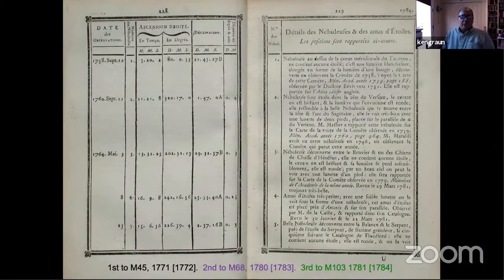This is just an image of the catalog. Three catalogs were published. They each got bigger as he added more objects to them. Yes, it is all in French because he was a Frenchman. But what is neat about a lot of scientific language is that it's very similar to English, so you can understand a lot of it. It has the dates of the observations, the right ascension, droite, the declination, and then he has these nice descriptions of them.